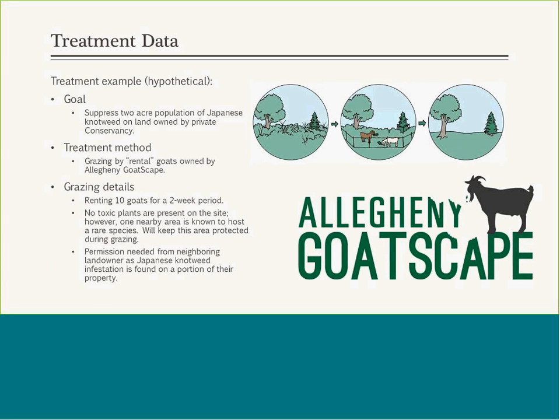A good hypothetical example for a treatment record would be something like this. You have a goal of suppressing a 2-acre population of Japanese knotweed on land that's owned by a private conservancy. You're a little hesitant about using chemicals, and you prefer another way to go. So you contract out with a local group. I'm going to use the example of Allegheny Goatscape, to rent out some goats and do some invasive species work.